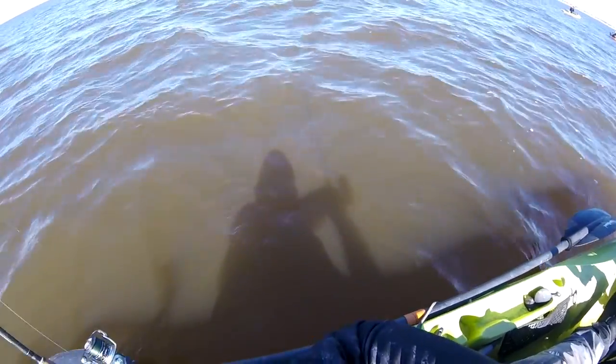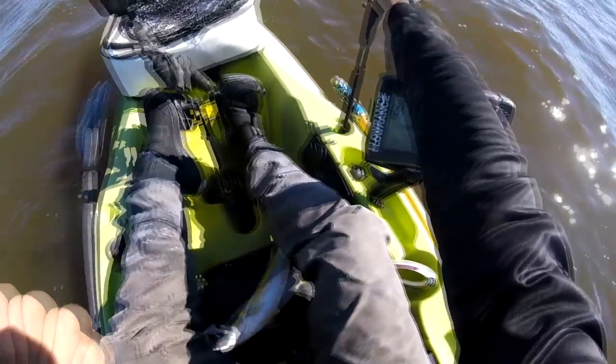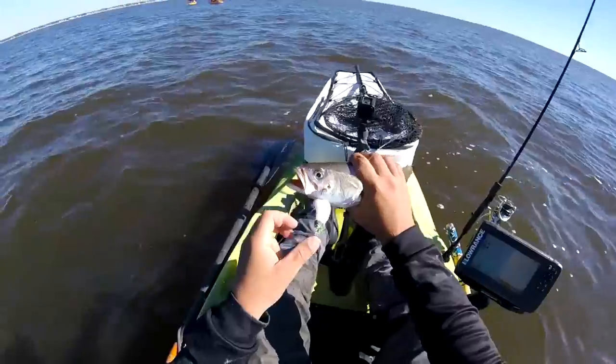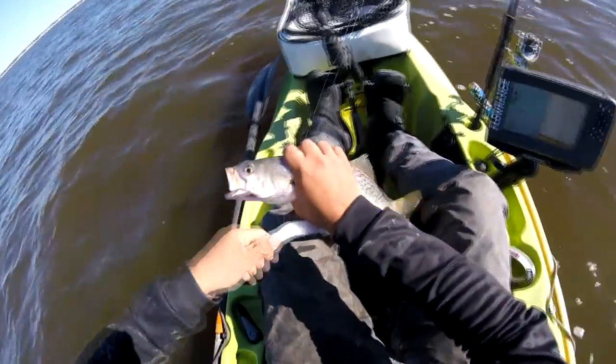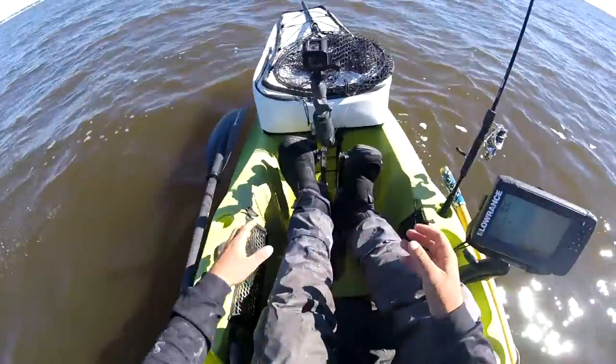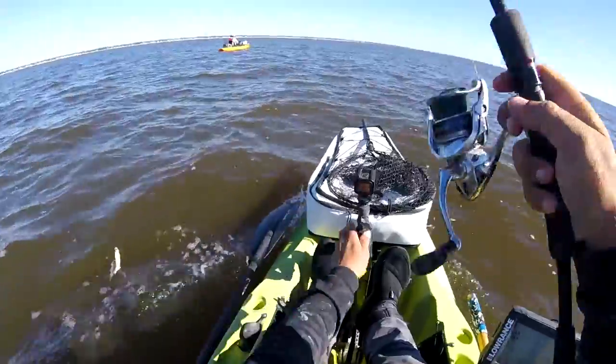No, wrong stuff. I think I got a sea trout. A little squeteague. I think I got a squeteague. Gray trout. Amazed how big of a bait those things hit sometimes.